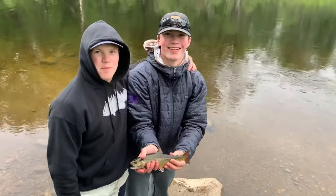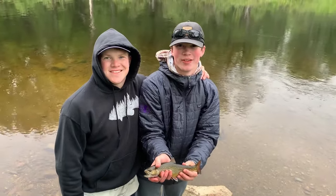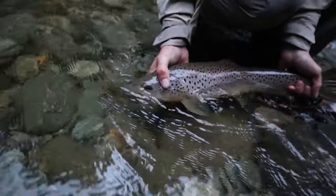The brook trout do revisit these larger streams, like the Lamoille and the Winooski. These large rivers have tributaries that contain brook trout in them. And we know that there's competition for food, and the bigger non-natives will eat the brook trout.